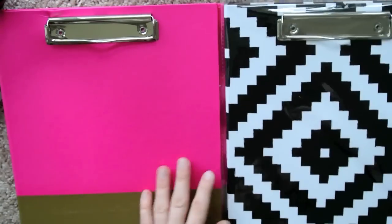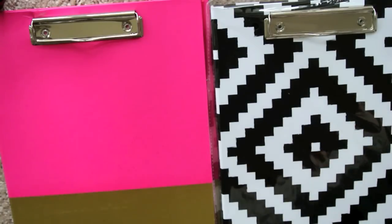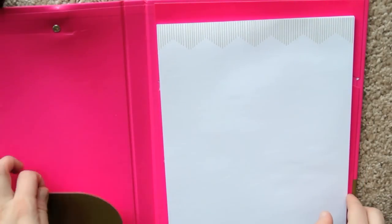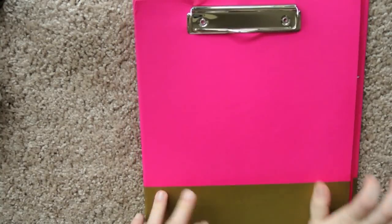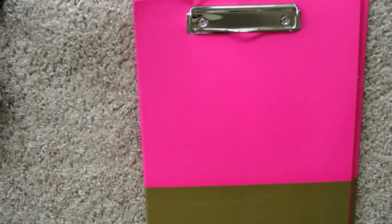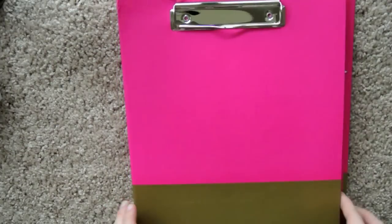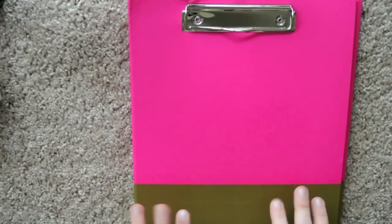Then I picked up two of these padfolio type things. I guess that's what they're called. I don't know. Let me see what it says on the sticker. Yes, the padfolio with clip. So I got the pink and gold and the black and white. Essentially, they are just giant notepads with a pocket and this little clip. They are $3, so they're made a little bit cheap, but I have a couple of projects I'm doing at work, so it would be great to dedicate one to each project to keep things organized. I might even go back and get more. I really like these. So that's that.